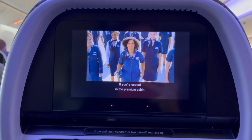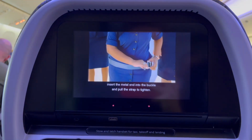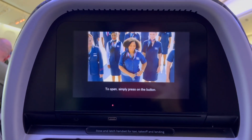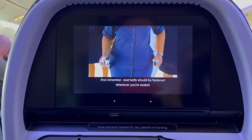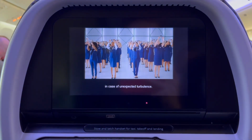If you're seated in the premium cabin and your seat is equipped with a push button, insert the metal end into the buckle and pull the strap to tighten. To open, simply press on the button. And remember, seatbelts should be fastened whenever you're seated in case of unexpected turbulence.